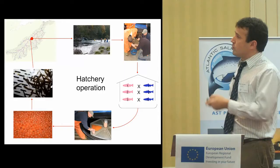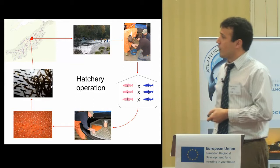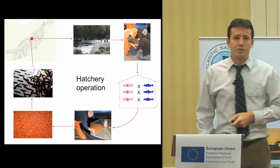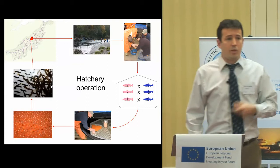So this is just an overview of their hatchery operation. So collecting broodstock from particular source locations, stripping them in the hatchery, and rearing them to mostly, they were released as fed fry. I'll show a few numbers on that in a minute. And then planting them back out as close to the sample location from the broodstock as possible.